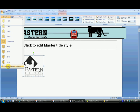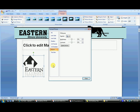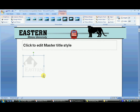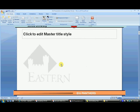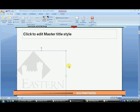This is new in PowerPoint, picture correction options. Let's see what that does. There we go. Yeah, I can brighten it up even more. Okay, so if I really want it to fade into the background, I can brighten it up at 70 something percent. Click OK. I can hold down Shift, make it a little bit larger, and there it is, faded into the background. Okay, so those are some techniques that you can use.